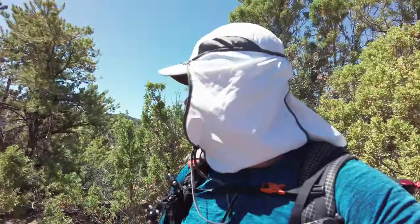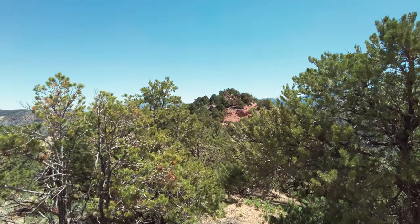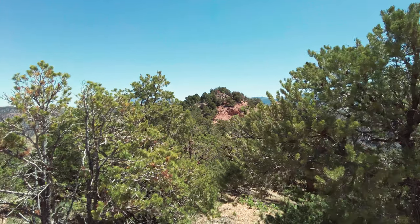Okay, so this is it. This is the summit on the map, which is not a summit. Maybe it's this little bump behind me here, but I don't think so. It's not higher than this one across here though. Take a look. See, that's where I was standing before. That's higher. So I guess it's just wrong on the map.